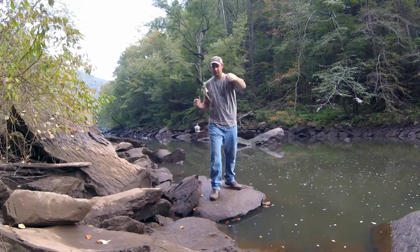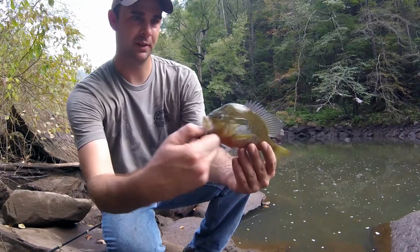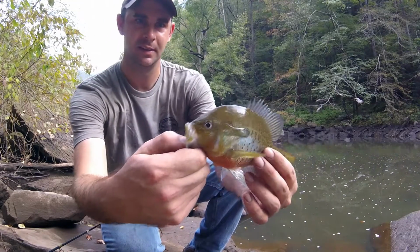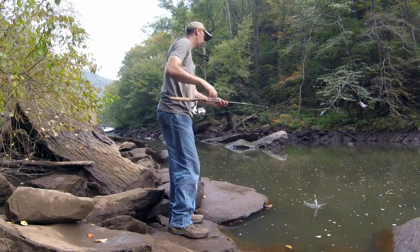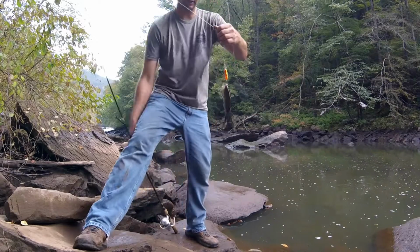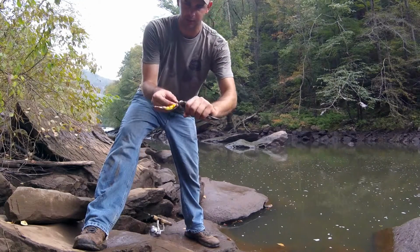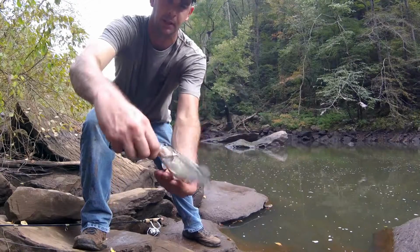Man, another big redbreast. That's a good sized redbreast right there. Big old mouth on it. Big old eyes it has. While I was over here, I switched up to the Rebel Crawl, cast a few times. Ow, trying to get me. Just ended up catching a little spotted bass. Got a little pot belly though.